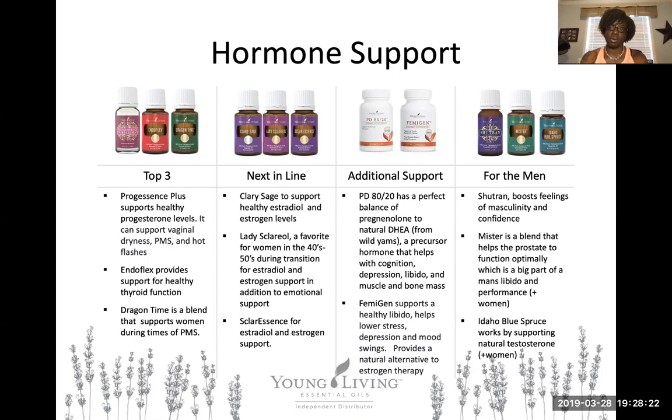I always start with the oils first, and then I go with oral support. So if the essential oils aren't providing you enough, PD8020 all the way. It has a recommended dosage, and the way you take PD8020 is very specific. So I always suggest that you look at the information on the back of the bottle to make sure you're taking it properly. And then next is Femigen.